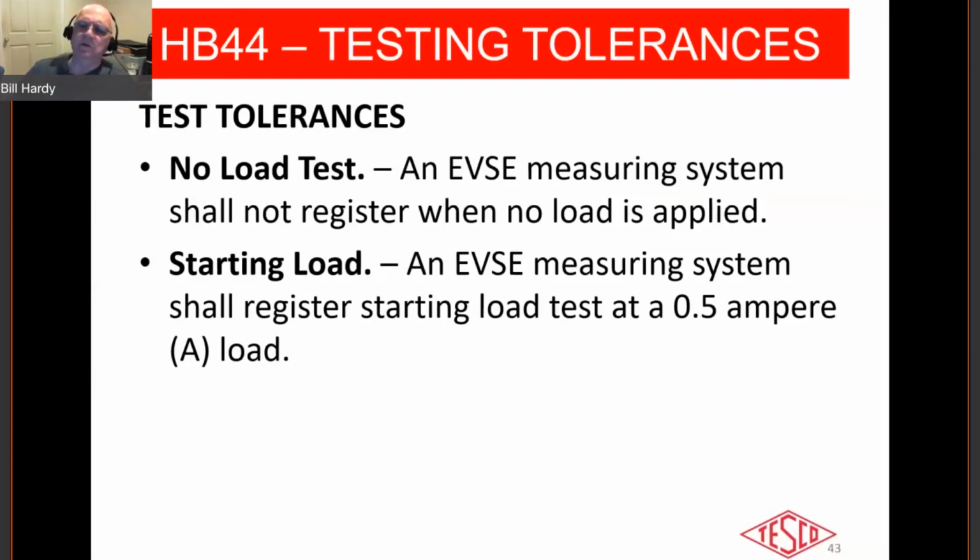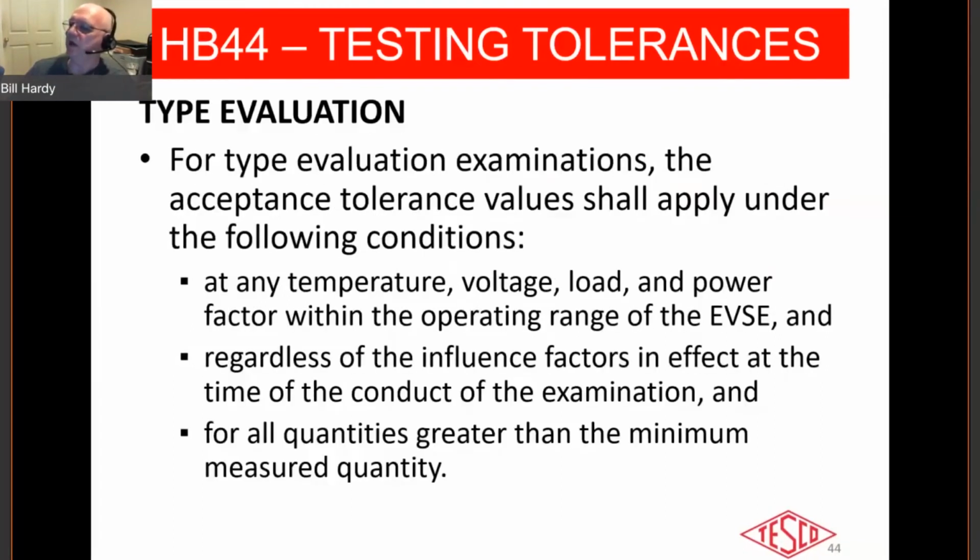No load and starting load tests are probably going to go away, it looks like, because nobody seems to have any problems with those, but at least at the moment, they're still there as optional tests. Type evaluations, as I've said, have started. California has started running type evaluations in their laboratory. They have not yet, I don't believe, issued any type approval certificates, but they're working on it. They plan to be issuing type approval certificates before the first of the year.